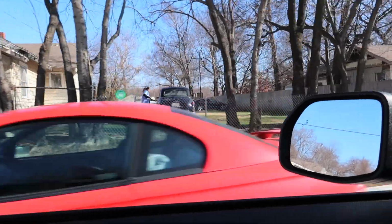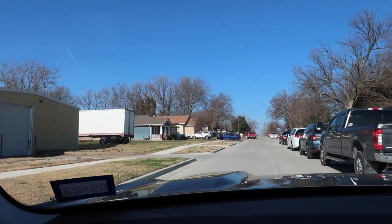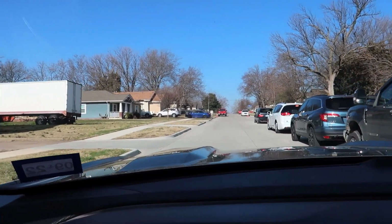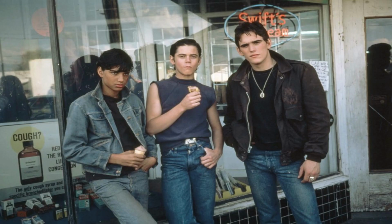Fascinating. All right, so I've turned around. I'm going to get another look at this house. But you may or may not be familiar with the book. I read it when I was a kid. It was written by S.E. Hinton when she was 16 years old, right here in Tulsa. It's about gang life in Tulsa.